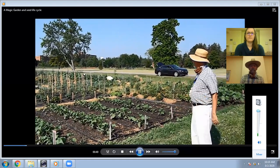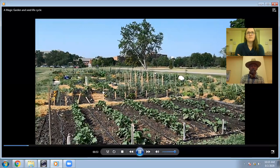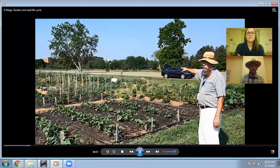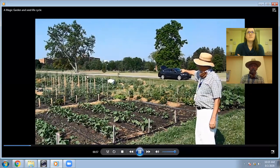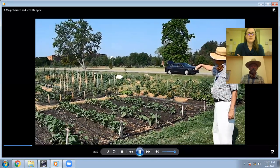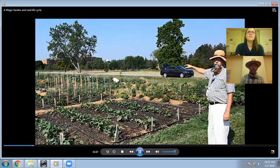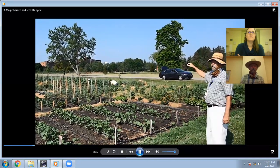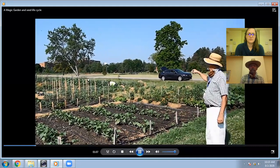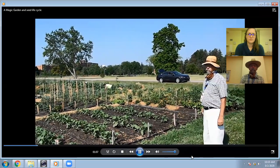So here's the big overview of our garden right here. You can see how big the garden is. We have a gardener working out there right now this morning. It's a community garden. Everybody has their own little plot. We have 30 people out here with 30 different gardens, and they grow whatever they want: cucumbers, beans, tomatoes, cabbage, lettuce, you name it. Anything that you like in the garden, people are growing.